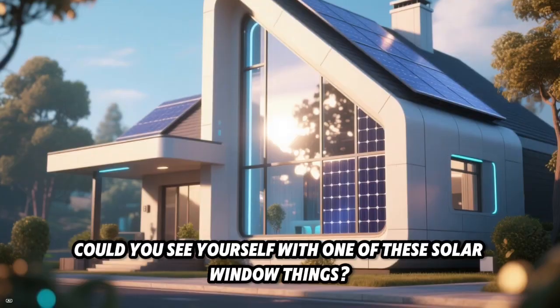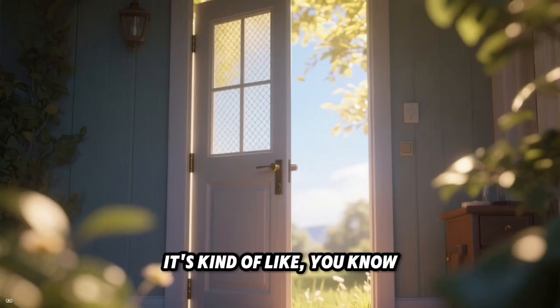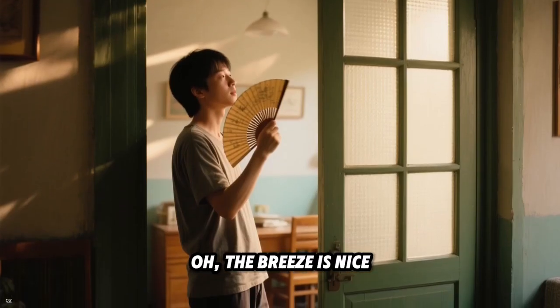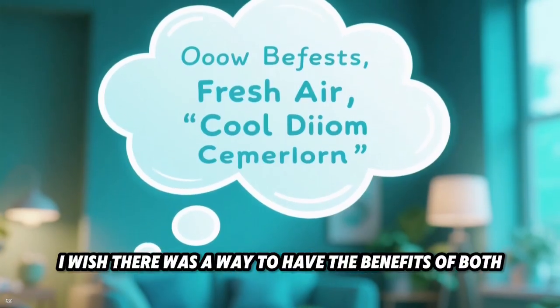What do you think? Could you see yourself with one of these solar window things? I think it would be cool. It's kind of like, you know, when you put a screen on your door and you open it up and you're like, oh, the breeze is nice. But then you close it and you're like, now I'm hot. I wish there was a way to have the benefits of both.